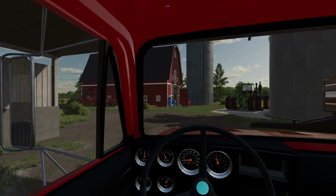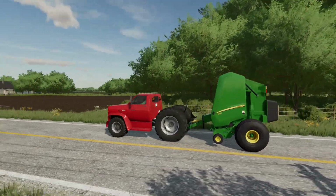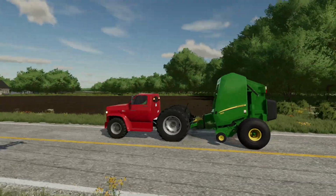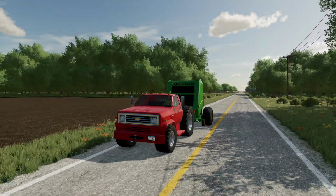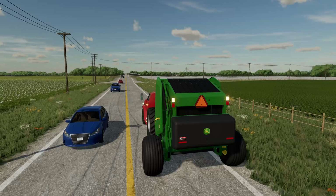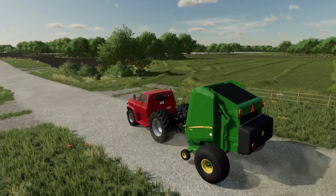Spoiler alert, if it works fine, we're gonna push this one more level. Yep, still the speed thing. At least there's no traffic right now. They must be all stuck in town because they definitely aren't coming this way. They'd be all over me in a second, I think. Oh wait, here they come. Yep, everybody's coming from town now. Look at the traffic.